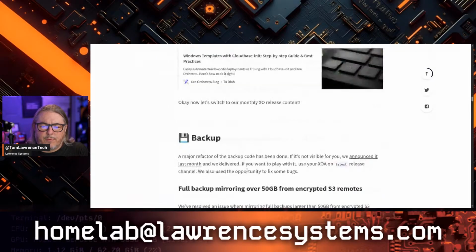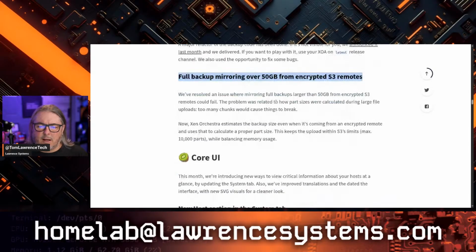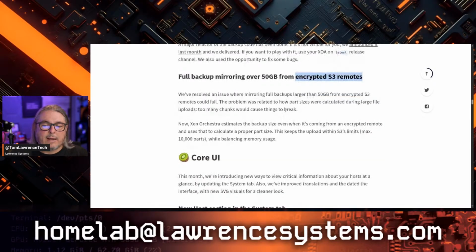But there are a few things in here. As I mentioned, the full mirroring backups over 50 gig from S3 encrypted remotes. I guess there was a bug with that. I haven't played with that particular feature, but that's neat that they can do that now, because it only mattered when you're doing encrypted S3 remotes. And they offer, by the way, full encryption. Before they didn't, now they do, because there's a question someone had asked a few times about how should I handle encryption. I prefer to encrypt the VM, but if you want to encrypt the backups because you don't have VMs that are encrypted, there's a way to do this currently in there. And it's not just for S3, it's for any of the backup targets.